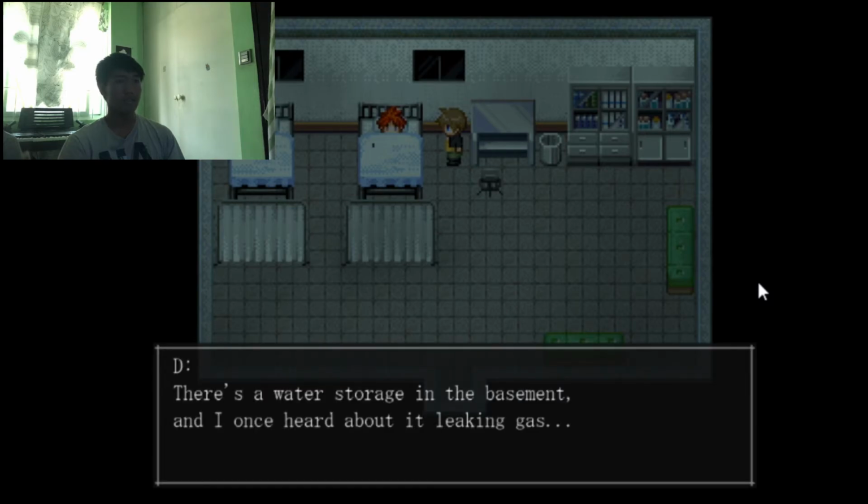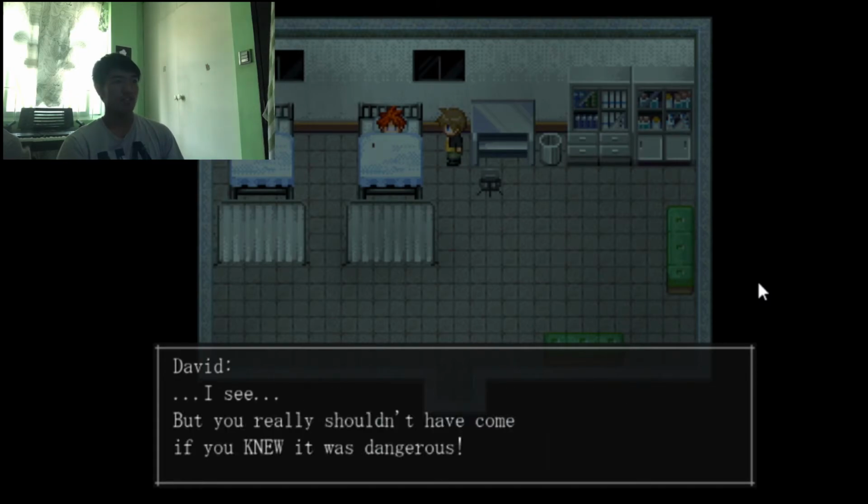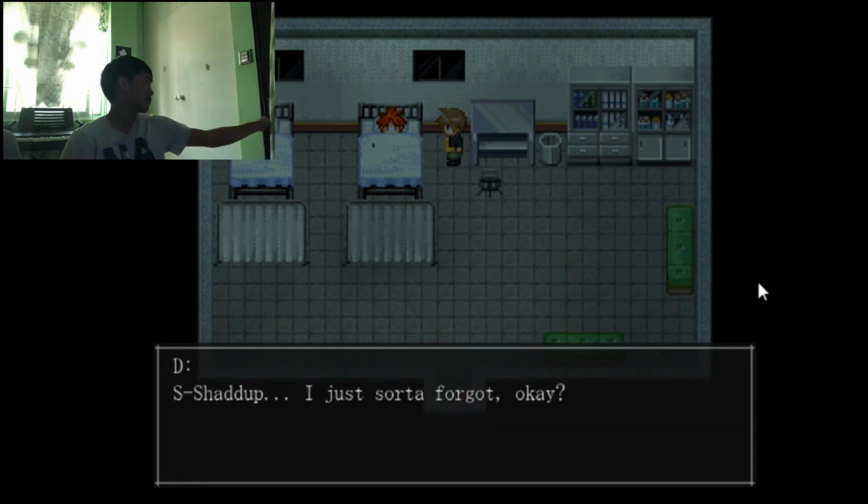There's a water storage in the basement, and I once heard about it leaking gas. Storage in the basement, huh? It was after I graduated, so I don't know for sure. But I think there was a dispute over the property, so the school moved and this got abandoned. So, huh? But you really shouldn't have come if you knew it was dangerous. At least there are people here.